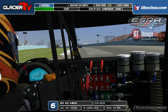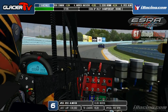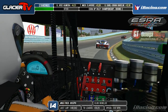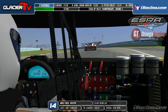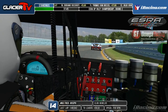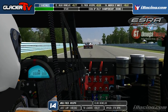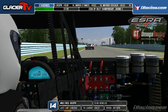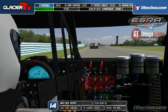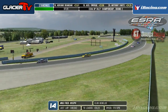Behind them, Fred Joseph losing a position to Andrea Demichius. These 2 drivers, Fred Joseph and Andrea Demichius, are very closely separated on the racetrack right now. The number 66 car is running in the 14th position. Ahead of him is Andrea Demichius, running in the 13th spot right now, and they are continuing to battle for position. It doesn't look as though Fred Joseph is going to have any chance of closing that gap up, however, as we work ourselves now onto lap number 5 in this race.